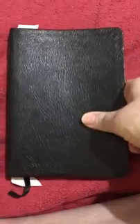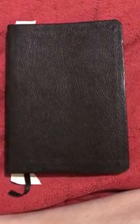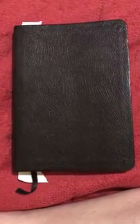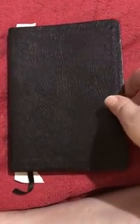it's bonded leather. That is not one of my favorite things because bonded leather just does not hold up the way that a genuine leather Bible would, or a premium leather Bible. Those can last for over 100 years. Depending on how much this one gets used, within 10 to 15 years, it could look pretty shabby. But that doesn't change the text on the inside.